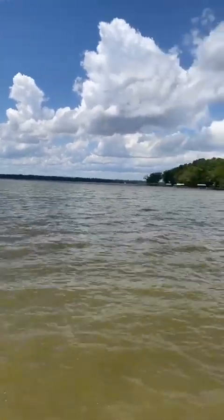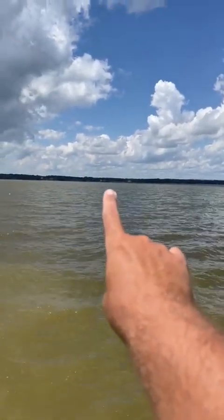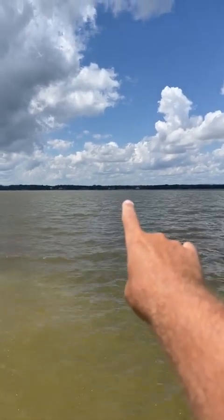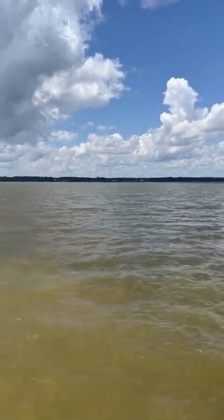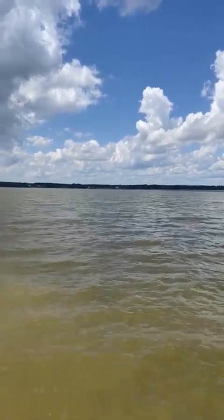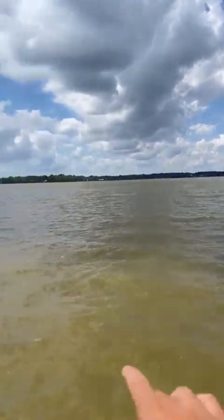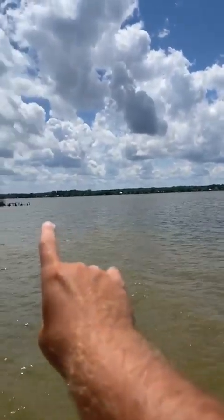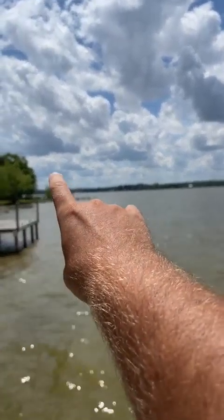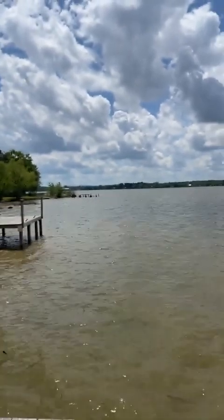The way this camera works, there's no way to zoom, but right over there is the Alabama Bell condominium across the lake. A little white dot. It's a lot closer in real life. So we're in the Newberry Cove area. You can see the lake's real choppy today. The wind's blowing right at me. Over there is County Road 22 and the bridge. There's a ramp over there.